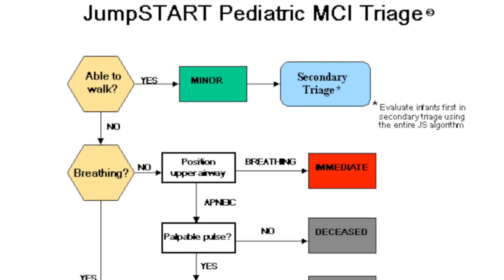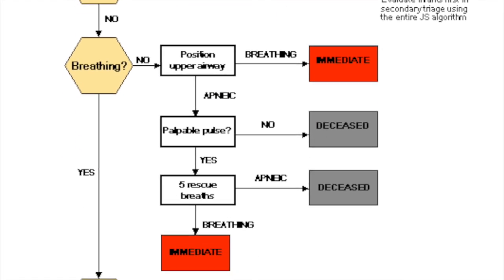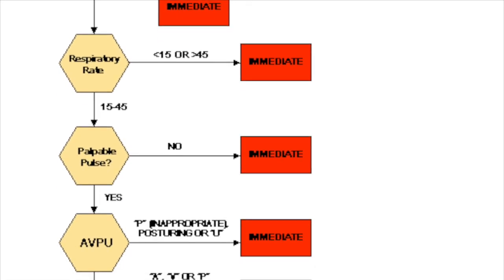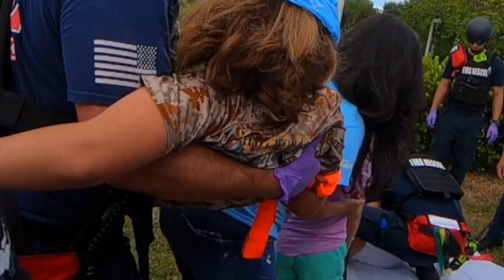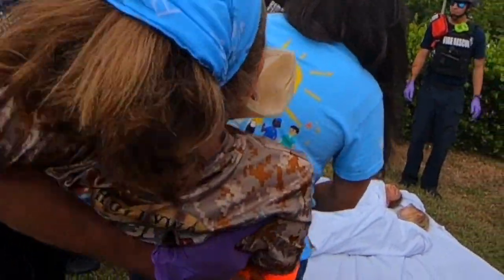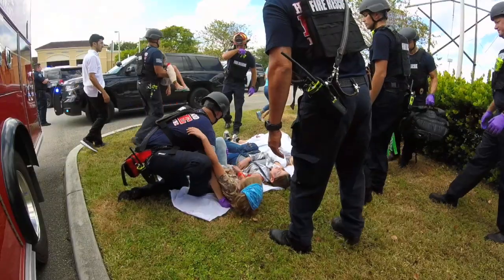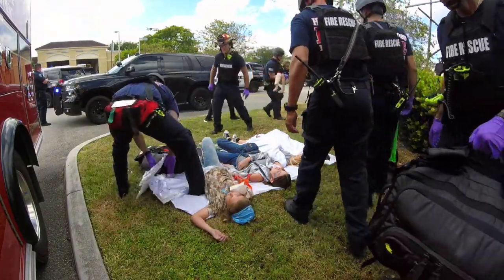Once patients reach the casualty collection point, triage begins. For pediatrics, we use JumpSTART, RPM. We assess respirations, perfusion, mental status. Triage bands will now be assigned: green for walking wounded, yellow for delayed, red for immediate, and black for deceased.